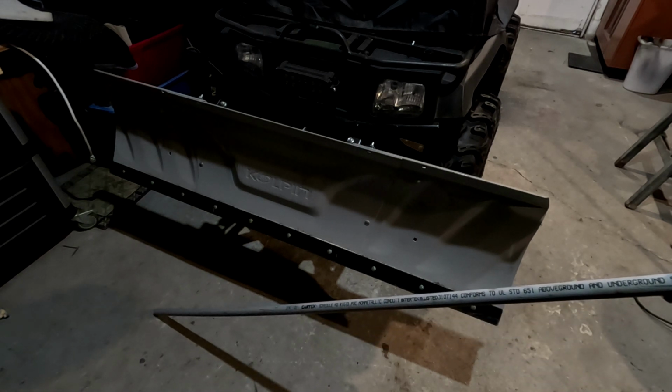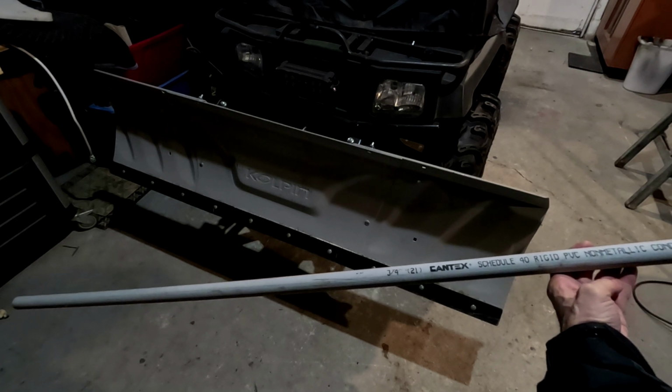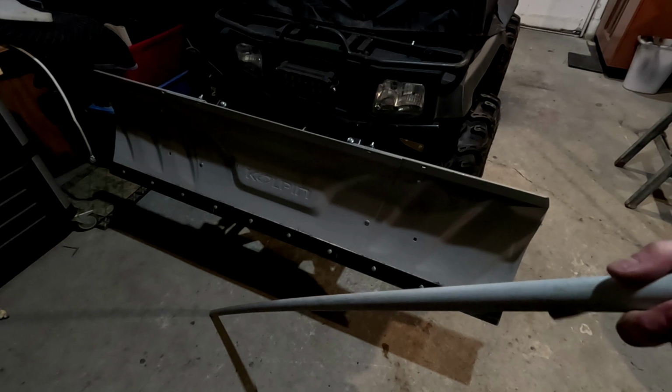So first thing I'm going to do is cut a slit down the center of this PVC tube. This is, what do we got here? 3/4 inch, schedule 40 PVC conduit. So let me mark this. I'll split this down the center, and then we'll see if we can get that fitted on there. All right, so the first thing I'm going to do is draw a straight line that I can follow. Okay, let's get that cut.